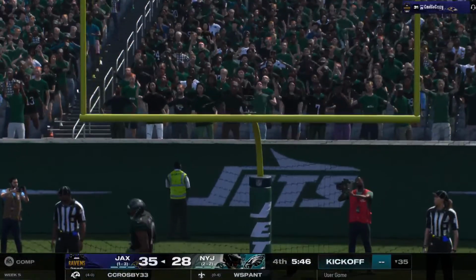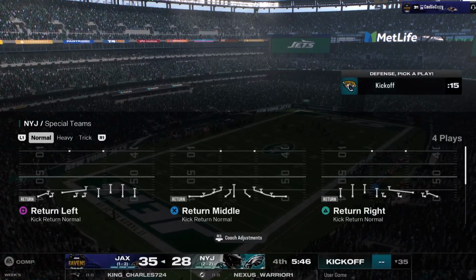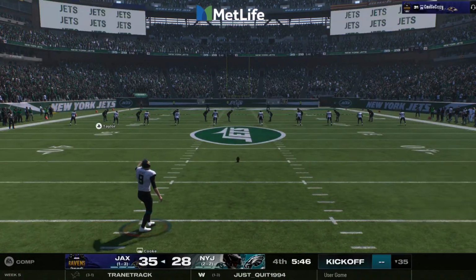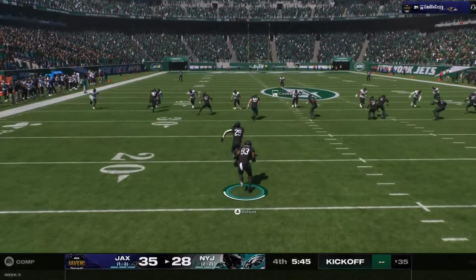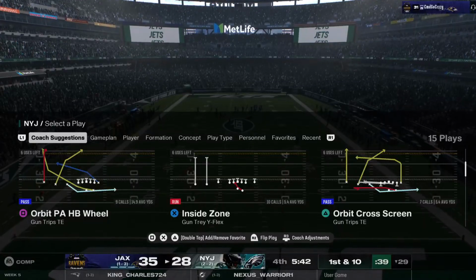Extra point by Little is good. And the Jaguars will go up by 7. So the lead is 7 now. Here in this 4th quarter, the tie has been broken. Let's see what happens on this kickoff. And they'll bring him down just shy of the 30-yard line.